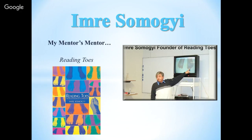And so Jane, learning from him, did the exact same thing, except she extended her map to the entire foot. Okay, so Reading Toes came before Jane and her book, Let's Read Our Feet, but the two are very similar. And so you'll see a lot of the toe nuances in Jane's book, but Imre was the one who really inspired Jane to take it further. And then she developed her own unique content, including the entire foot.